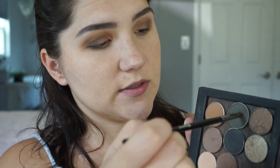I'm going to pick up this brush for my lower lash line and dip into this green as well and apply this on the outer corner, and then whatever's left over I will bring in maybe a little bit. Then I'm going to take the first brush that I used and blend it all together right here, just back and forth motions.